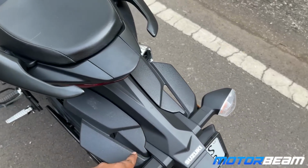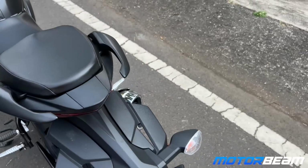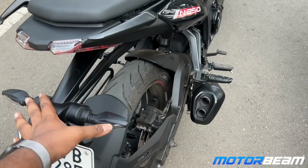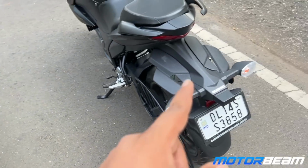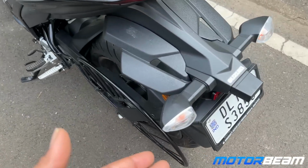So as I mentioned earlier, this piece is the one that hurts your leg when you try to swing the leg above. So that is something ये थोड़ा ध्यान रखना पड़ेगा. Otherwise यहाँ पे it's kind of a tail tidy. The tail is a little smaller, and once you notice, you get LED indicators which are standard on the 250. On the Gixxer, still no LED indicators. That is a fair miss here.